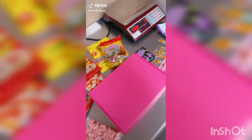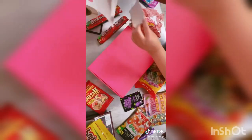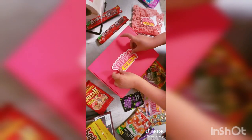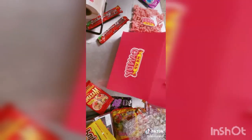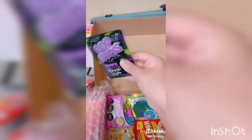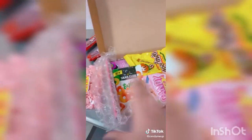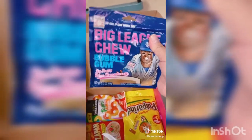Let's pack a candy box together. First we grab the box, then we add a sticker on it. We make sure it's placed right in the middle. Here are some individually wrapped Sour Belts, flaps, some Magapon, Pop Rocks, Polferindo, coated peach rings. We're going to remove this bubble wrap and add it later.